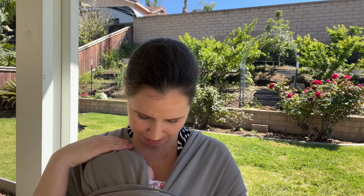I have been away and not doing very many things in the garden because I have been welcoming our newest little garden helper, and here she is. I'm trying to keep her nice and snuggled in here, but I wanted to bring her out with me to just kind of show you guys her.